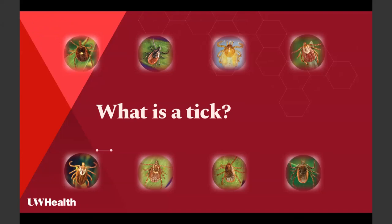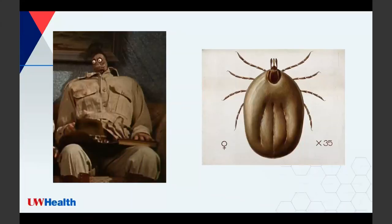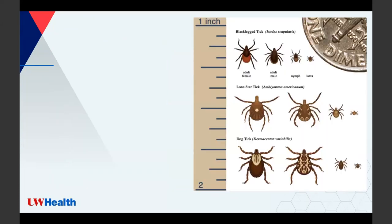First of all, what is a tick? According to Brian Boss, this is what he thinks of when we talk about ticks. This is Harry the Haunted Hunter from the movie Beetlejuice. I think he thinks of this character because of the proportionally small head and the proportionally large body, which may resemble a tick. Now that I've got your attention, here is what the CDC defines ticks as.